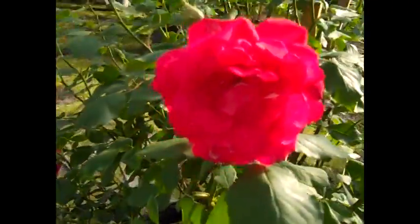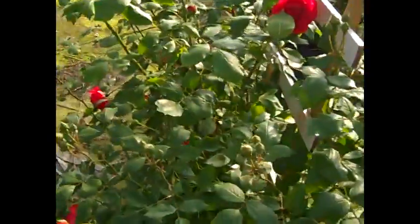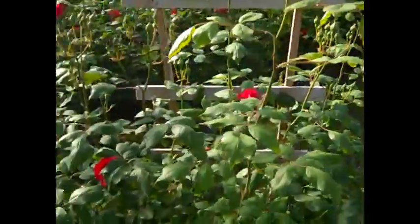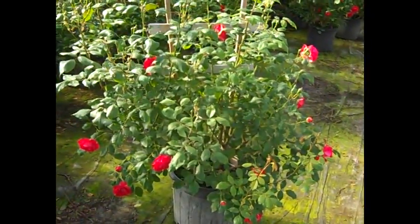Here we have the beautiful big flower, and they're on a trellis here, but I think you can see the bud count on these. These are just gonna explode. That's a statement plant. Blaze rose on a trellis.